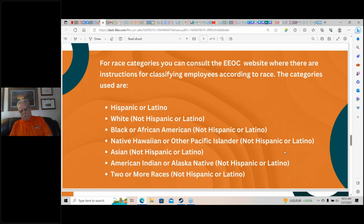Those, again, you're going to want to have be self-identified by the employee. So you give them the form, they'll choose what they identify with, and that's what you'll go ahead and select when you're going through that.